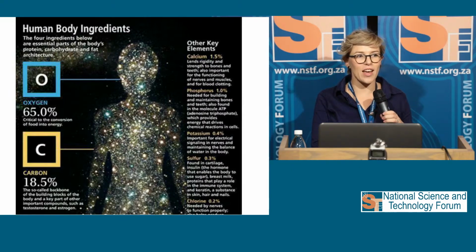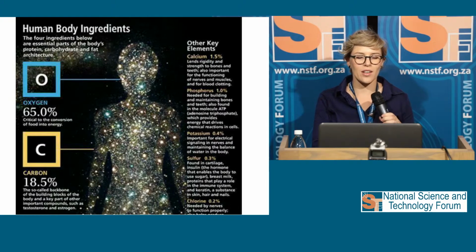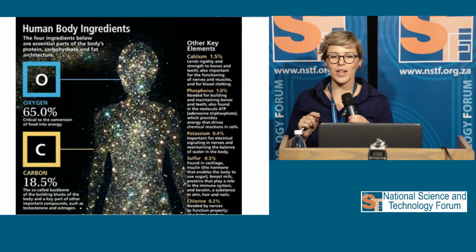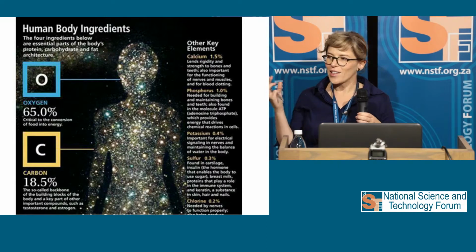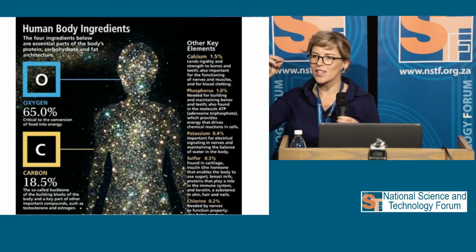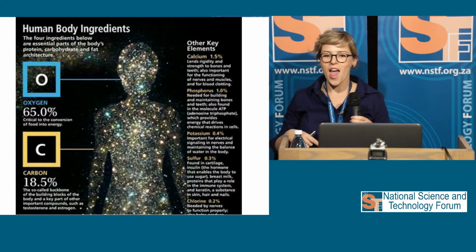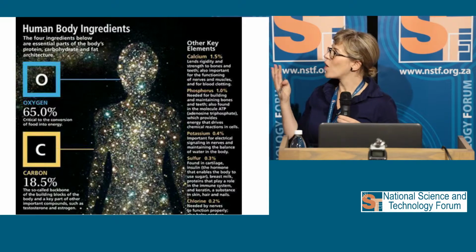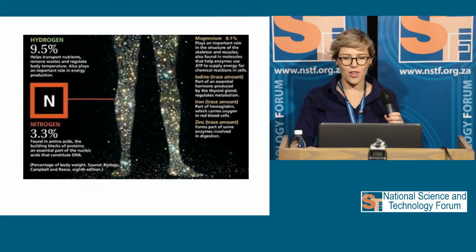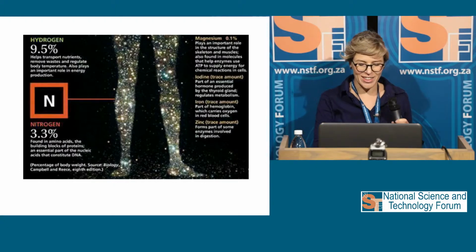And then down the other side, we've got the other key elements, and these I will talk about in a little bit more detail. But the reason I like this picture so much is because when you look at it, I get a vision of the atom, where we always have the nucleus, and spinning around the nucleus we've got all of the electrons. And that is in part what we are. We're a bunch of atoms all interacting together. We're not space though, we feel quite solid.